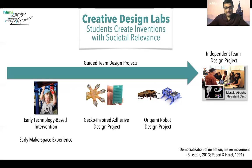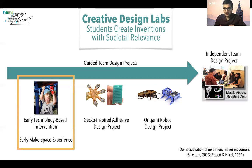So now what I want to focus on actually is this first one, and specifically why it's first, right? It says early technology and early makerspace. There's a purpose to that, and that actually came from assessing students.